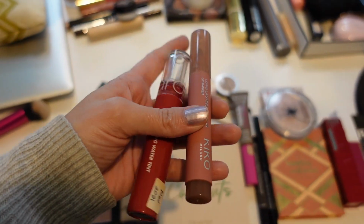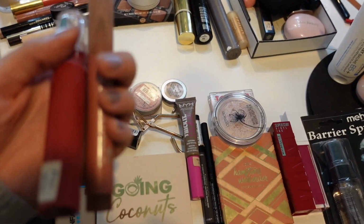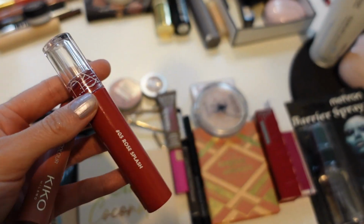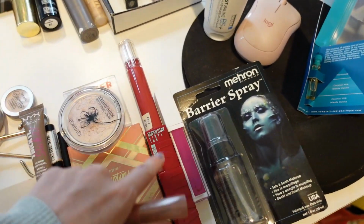Lip products. So these two lip products I think I want to bring. They're both a lip tint, a lip stain. So I've had the Glasting tint for a while. This is in Rose Splash. It's kind of like a reddish pink. I think it will layer really well with the Superstay vinyl.